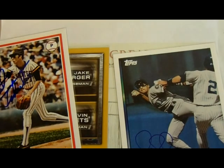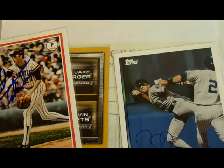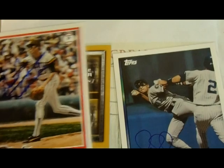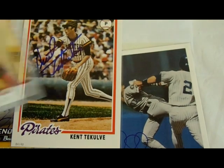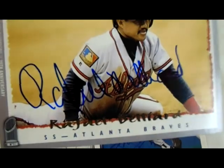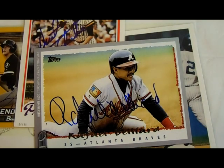Now, the reason I'm sharing this with you is lately I haven't gotten a lot of returns back in the mail because I've been super busy with work and getting in-person autographs. So because I'm such a fan of the 5x7 autographs, I'm going to share with you some of the in-person ones that I got myself this past season. Starting with one of my favorites, Rafael Belliard. He is on this World Series anniversary card, 95 World Series, and I saw Mr. Belliard in person, and I picked this up specifically because I knew I was going to see him. So very happy to get that one in person from him.